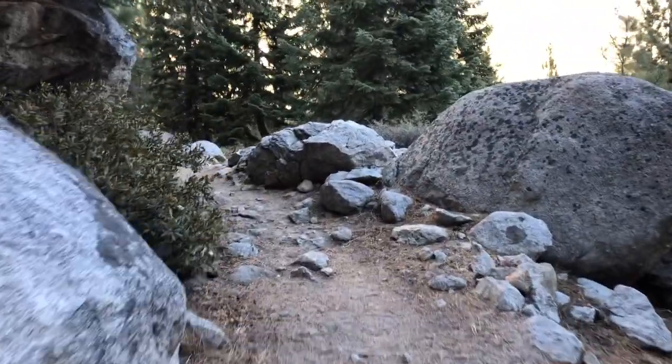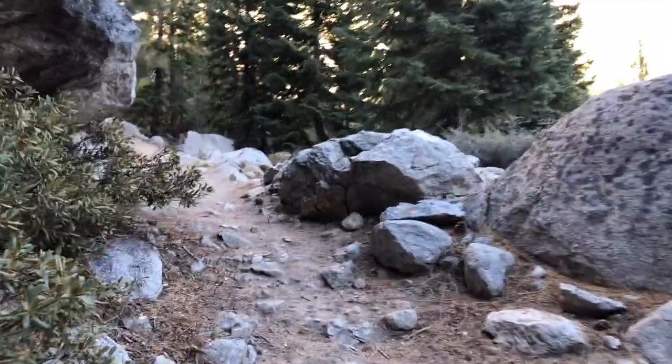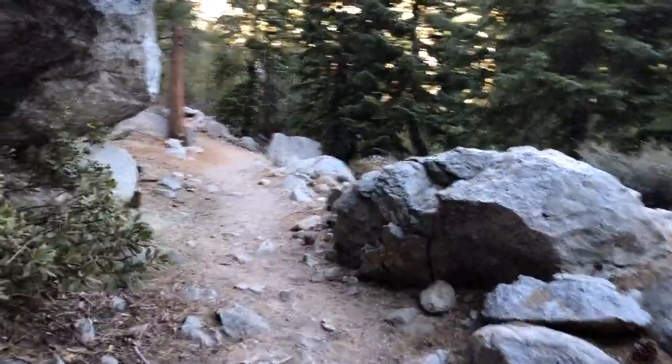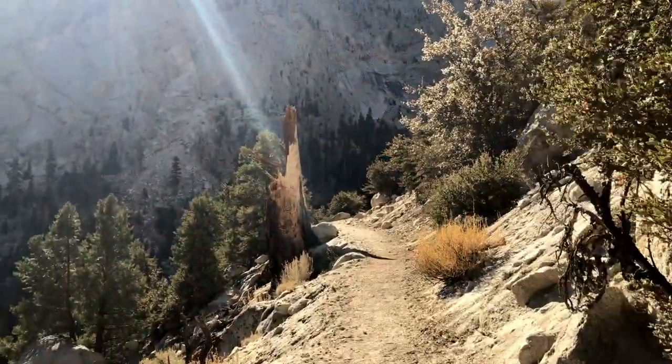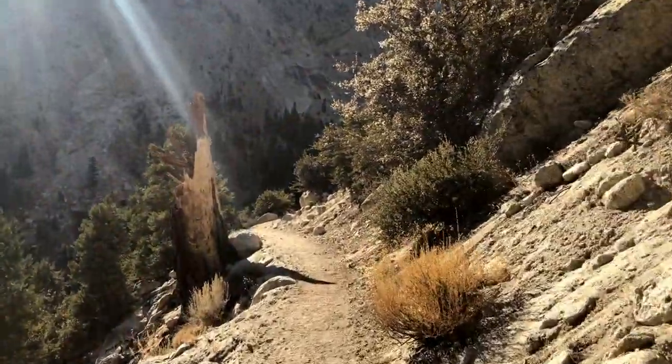The Lone Pine Lake hike follows the Mount Whitney Trail. It's a moderate hike, but very doable. You could complete it roughly in about 3 to 4 hours, and the total distance is about 5 to 6 miles.